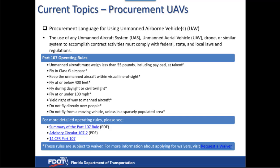The procurement language that they ask to be in the contract is listed there at the top. Some of the districts have added more verbiage to this, but essentially that's the main component. The only thing I would add, which we've had to straighten out in a couple of situations, is if you're inspecting infrastructure, say you're going to fly a drone and look for cracks in a bridge, more power to you. If you're going to look at different infrastructure items to see if components do or don't exist, sure.